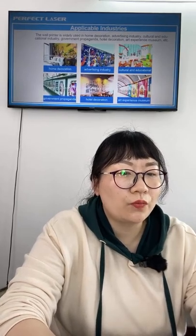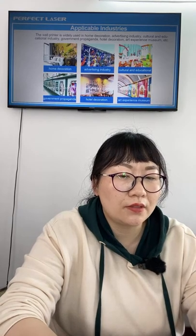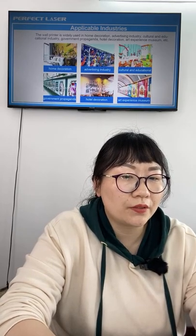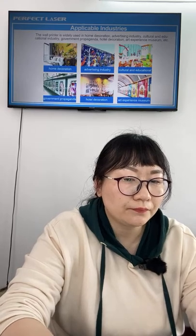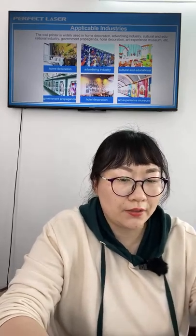Also, the wall printer is widely used in home decoration, advertising industry, culture and education industry, government propaganda, hotel decoration and art experience museum and so on. So the application industries are wide.